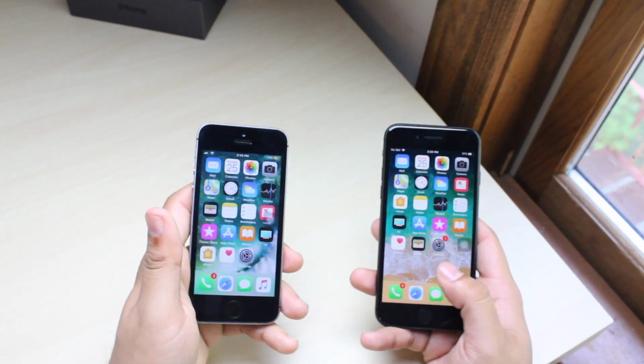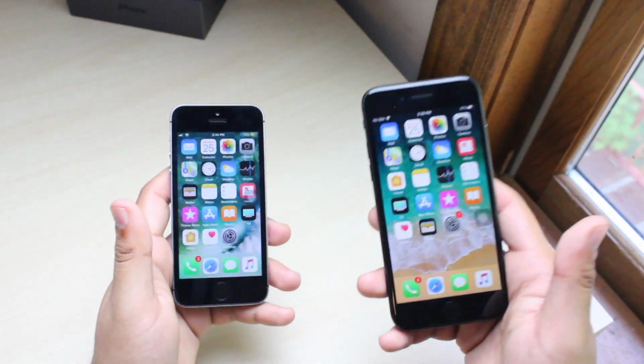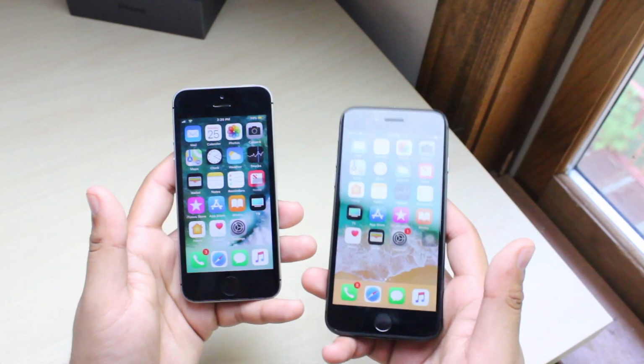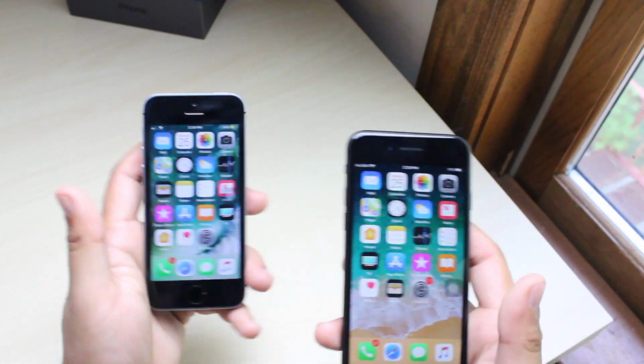And I'll have a photo comparison video up soon comparing the qualities of the iPhone 8 versus the iPhone 6 versus the iPhone SE and all those types of camera quality videos. I did one with the iPhone 7 that ended up doing pretty well.